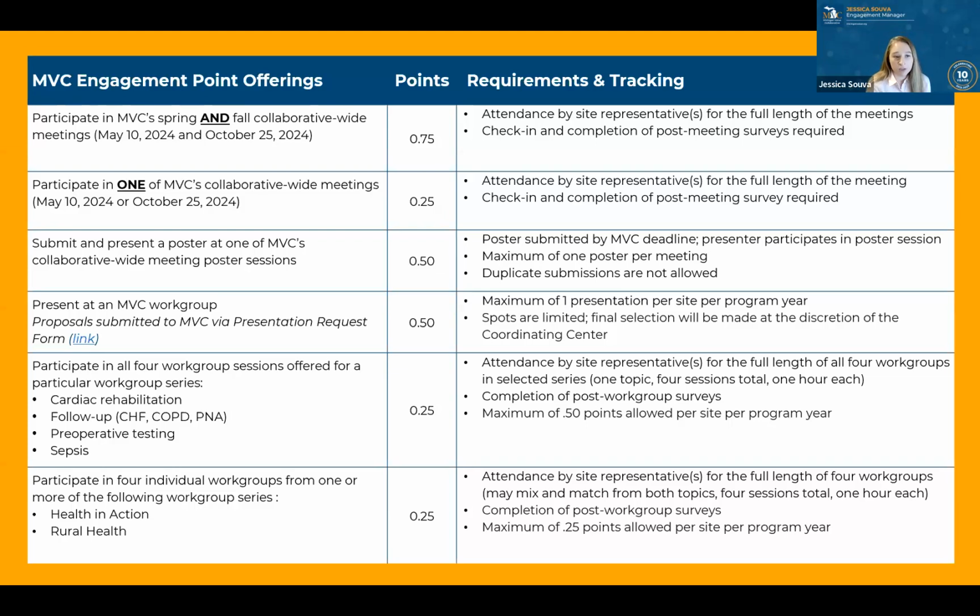Then the next section starts to get into the work groups. And we first talk about presenting at a work group. We will be sending out a survey for you to submit a proposal to present at a work group. Those will happen throughout the year, and we'll be sending surveys out throughout the year so that you don't have to do it when that survey first comes out. You don't have to do it right then, but if you want to present in the first quarter, you'll need to do it early. If you want to do it later on, then you'll get another opportunity.